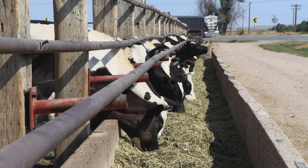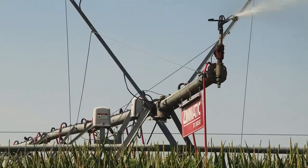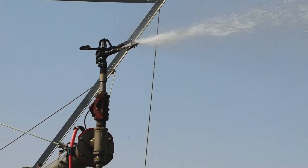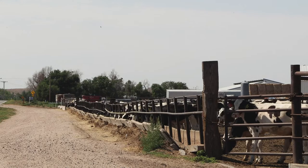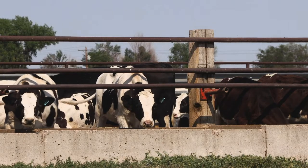Well, we live in North Stevenson, Colorado, and it's called the High Plains Desert. We only get, I think, an average 13 inches of moisture a year. It's hot in the summertime and very cold in the winter. Colorado isn't a big dairy state, but we get a lot of milk.